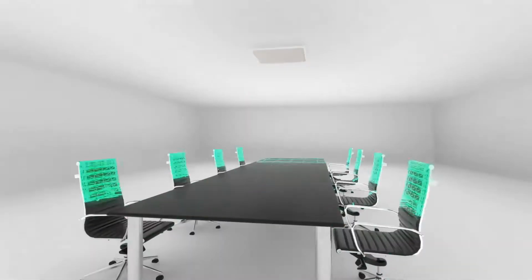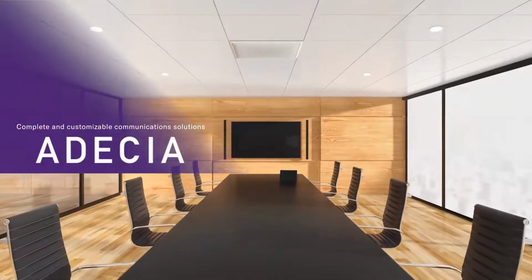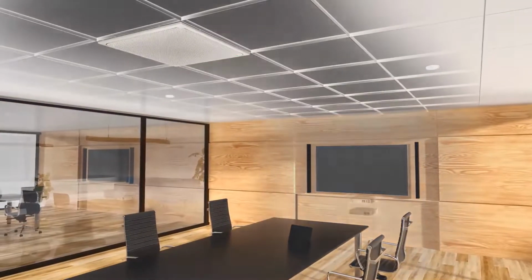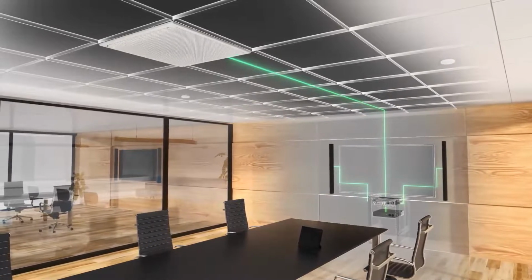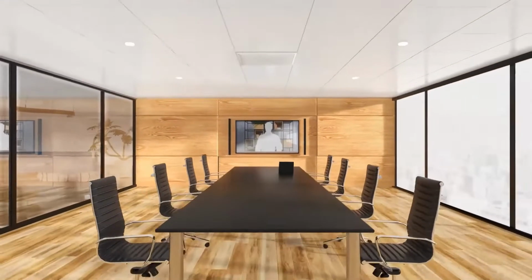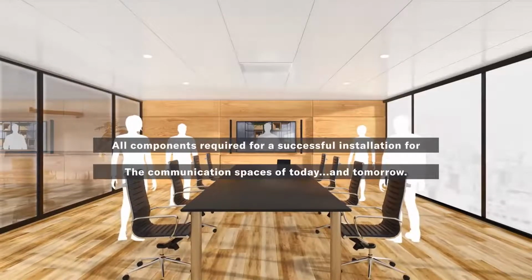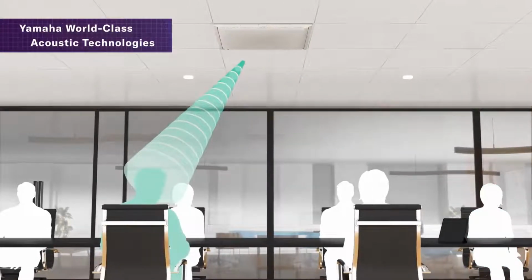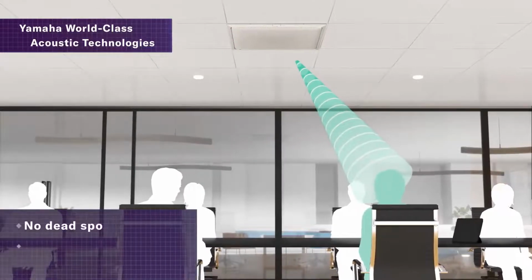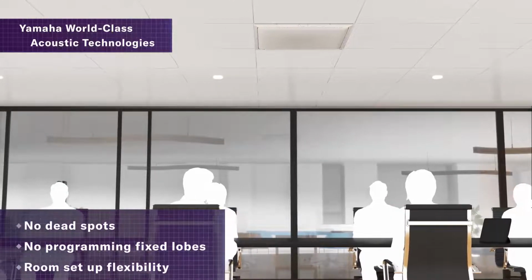A family of products designed to be easily installed and work seamlessly together to provide complete and customizable communication solutions. ADECIA. Over 130 years in the making, using collective knowledge, technology, and research to solve today's communication challenges. Overcome challenges with implementation, configuration, and room acoustics. All components required for successful installation for the communication spaces of today and tomorrow. ADECIA offers dynamic multi-beam tracking technology, constant live tracking beam support for lively discussions, no dead spots, no programming fixed lobes, room setup flexibility, no need to pre-program lobes when design changes.